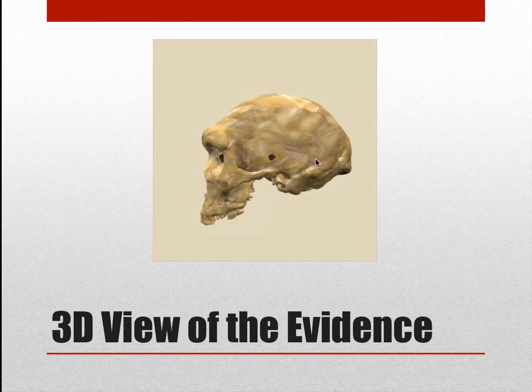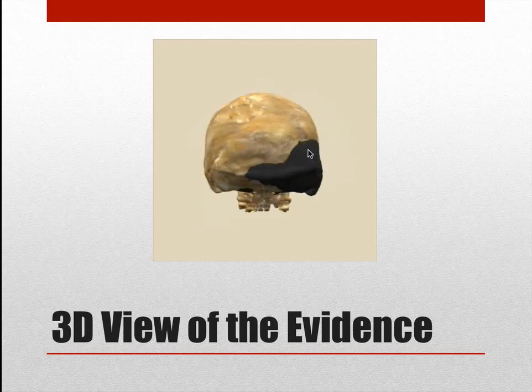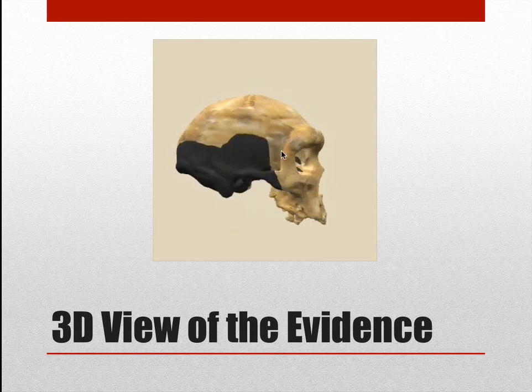Then I will rotate the skull around to the other side, and you'll see there's a lot of missing material here, which people are saying is missing because it's the exit wound and is much larger than the nice clean entry wound.